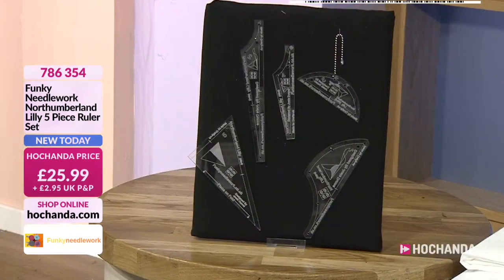So the details of the rulers by themselves, 786354 is your item number, £25.99. Brand new today, never been seen before. We're launching them now, but you can also get these rulers in some amazing kits as well.